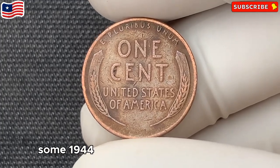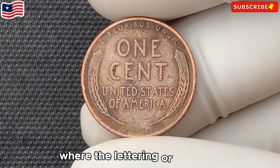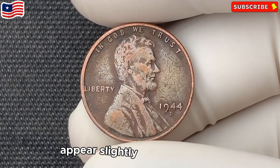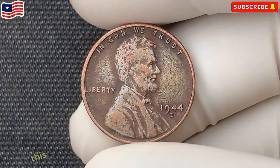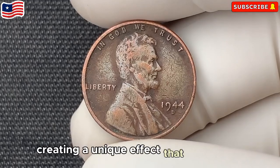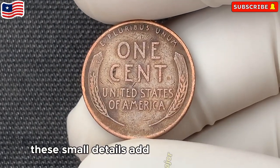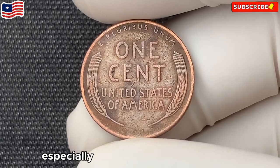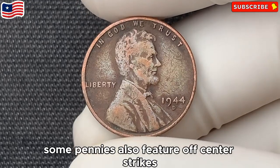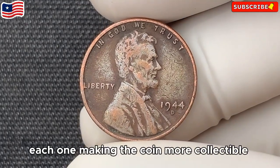Some 1944 D wheat pennies have been discovered with double die errors, where the lettering or numbers, especially the date and the word Liberty, appear slightly doubled under magnification. This happens when the coin is struck twice by the die, creating a unique effect that only a few collectors will ever find. These small details add major value to the coin, especially when in excellent condition. Some pennies also feature off-center strikes, die cracks, or clipped planchets, each one making the coin more collectible and incredibly valuable.